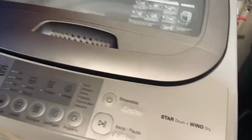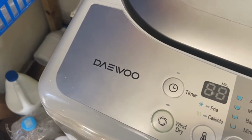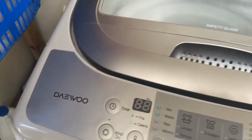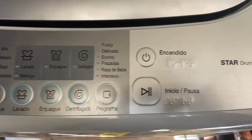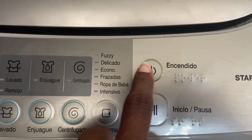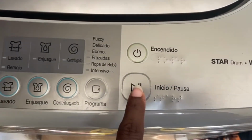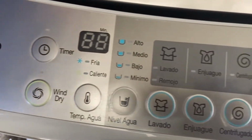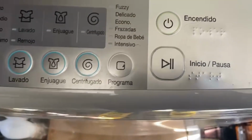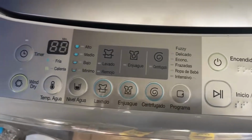Alright, family, this is our washer. It is a Daewoo. If you've ever heard of Daewoo, I think back some years back they used to make cars, if I remember right, and if this is the same company. But we did get this locally, and of course it's in Spanish, so that's going to be power or start. Then that's going to be pause or go or play. And then these are all the different washes. Usually it's already preset, so I'll just hit the power, then play, and then it'll come on.